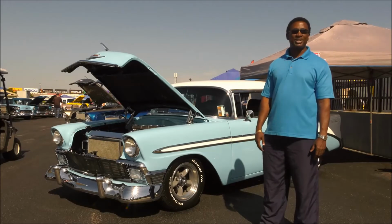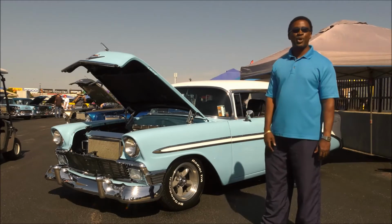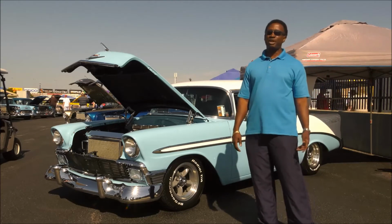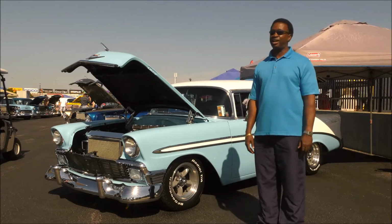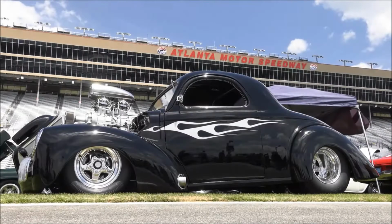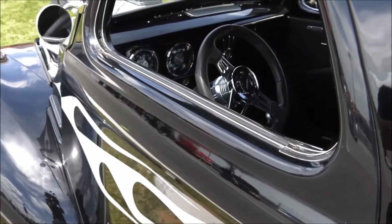The 15-inch wheels instead of the 20-inch that a lot of people are going to, and got to have a little chrome, and it's got all the amenities of a new car. It's got air conditioning, power steering, power brakes, power seats, 12-speaker stereo, so it has just about everything that you want in your car.